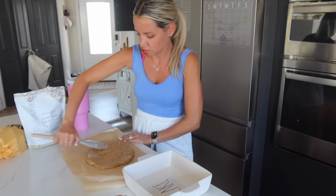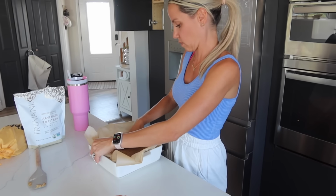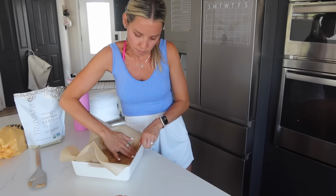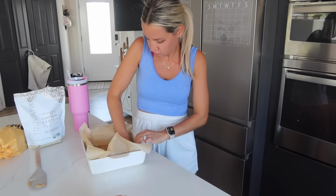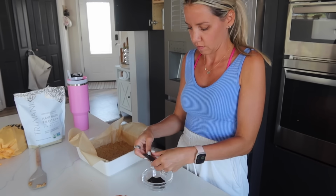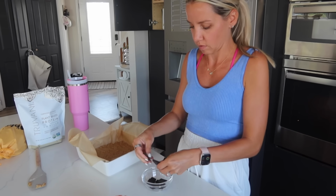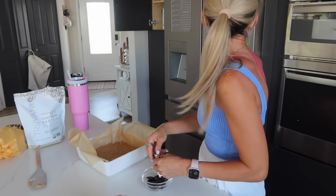And then I'm going to melt some dark chocolate in the microwave. The key to melting chocolate in the microwave is just doing 30 seconds at a time, stirring, putting it back, 30 seconds at a time, stirring, putting it back. And usually the third time around, it's done for me. So that's what we're doing, just breaking up the chocolate bar and melting it, pouring it on top. So satisfying, so delicious, and very good for you.